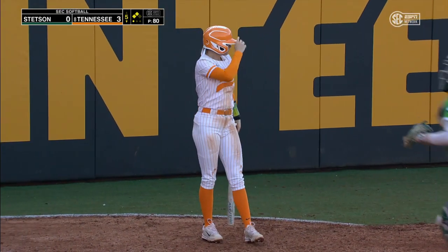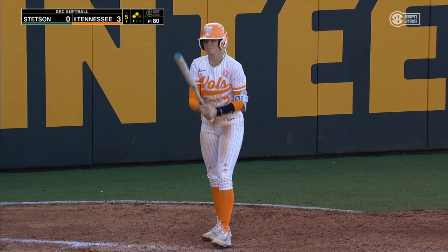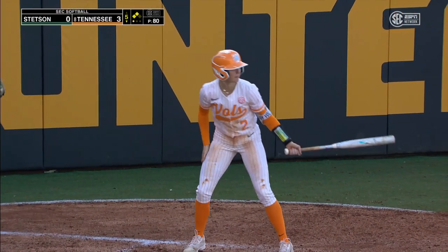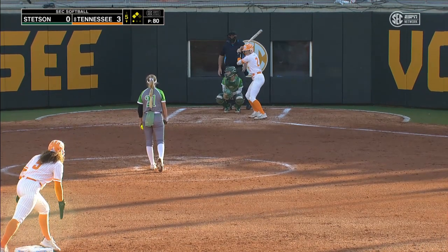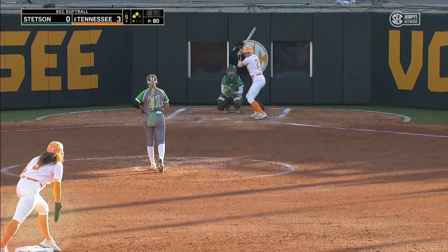So Laura Mueller into the game for Tennessee. She'll hit for Destiny Rodriguez. Mueller, the MTSU transfer. She was All-Conference USA. Was the everyday shortstop for the Blue Raiders, and had a lot of pop in this bat.